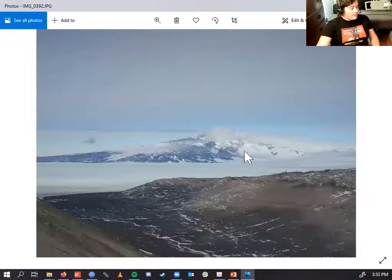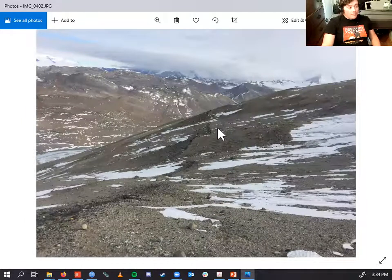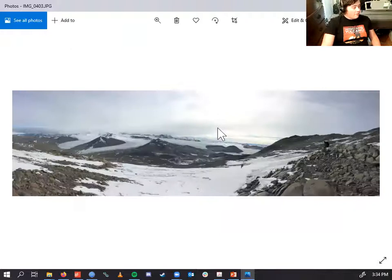That is Mount Erebus. That is a shot I got of Mount Erebus from across the Ross Sea. And unfortunately, it's not the clearest, but this is the most focused one that I was able to get. And you can see that no matter where I go, it's just kind of a land of rocks and ice. We did cross glaciers sometimes.